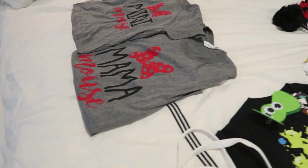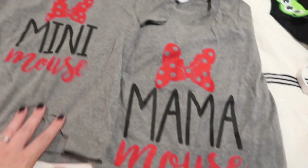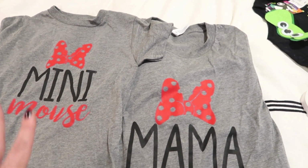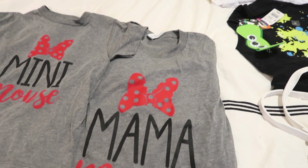And then I got these t-shirts. I think we're gonna wear these on our first day, and mine says Mama Mouse, hers says Minnie Mouse. I got these on Etsy. I will link them below. That's kind of what I'm starting with, and it's time to pull out even more stuff now to pack. So that's kind of it for us here. I'm just organizing, doing a bunch of laundry. This was a really impromptu trip, so there's a lot of little details too.